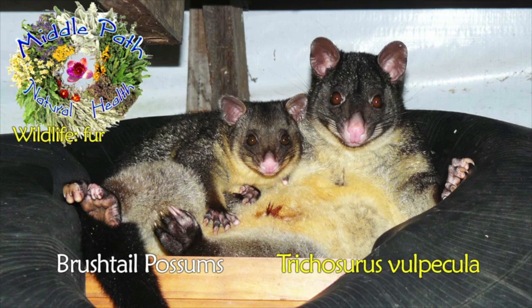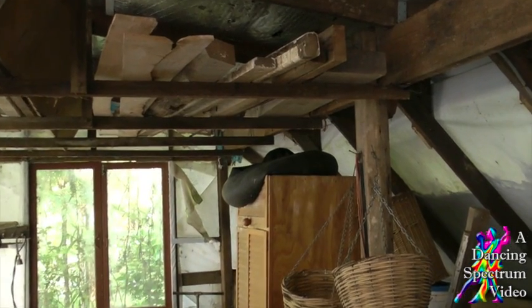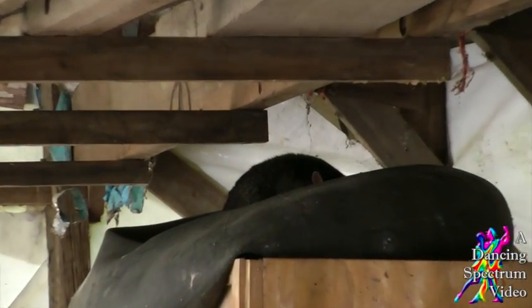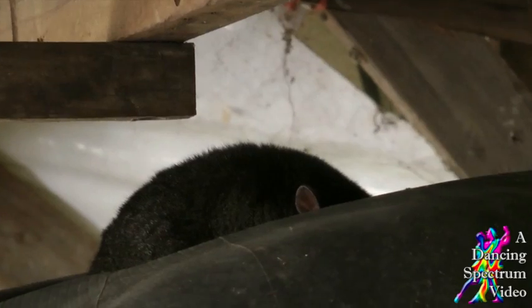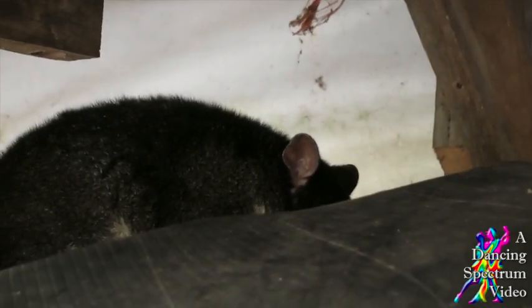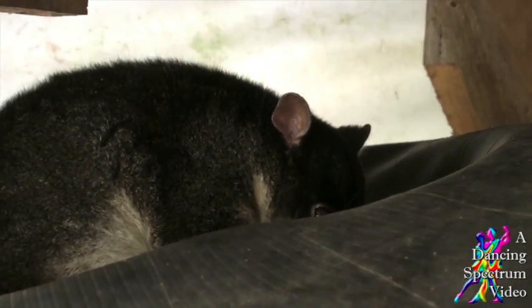Brushtail possums who've shared our space at Middle Path. The first place we noticed them was in the shed next to the railway carriage, in the middle of this old inner tube that the kids used to use for playing in the lake. As you get close, you notice that it's not another lump in the middle, but the lump has ears.